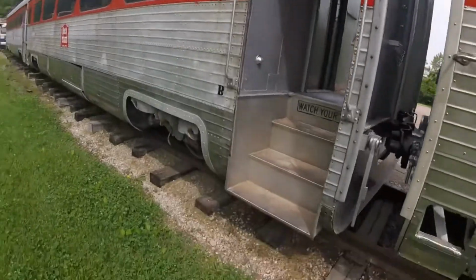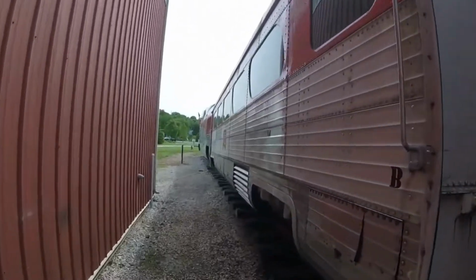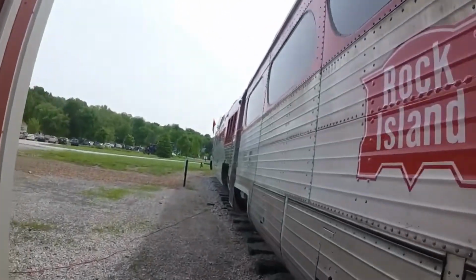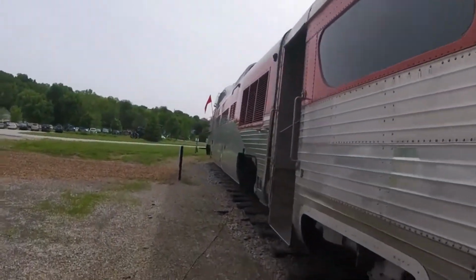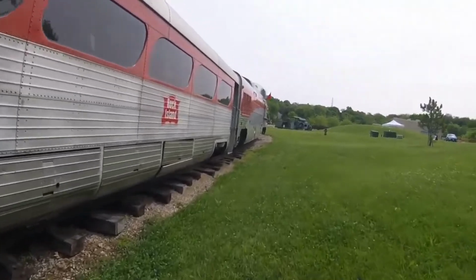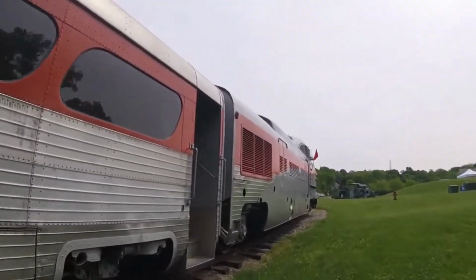The car was used by the Chicago, Rock Island, and Pacific after being tested by some railroads and was renumbered 14. Then it was retired and in 1966 it was donated to the National Museum of Transportation in St. Louis, Missouri, where it is today.